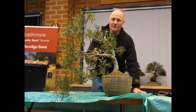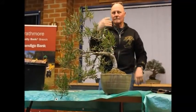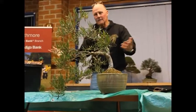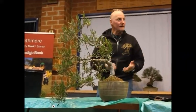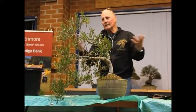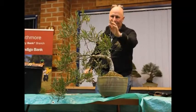So look, it's a bit of an experiment with me. In its natural habitat, this particular species tends to grow as an upright tree along streams. This was a selective form that is a spreading form, so it naturally spreads. A clever nurseryman thought, okay, let's take some cuttings off the one that naturally spreads, and this is the result.